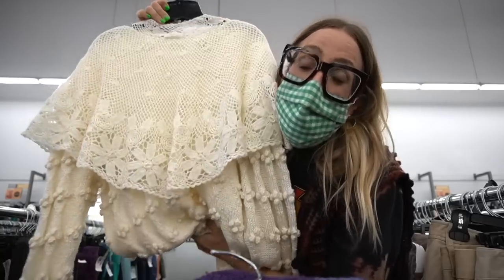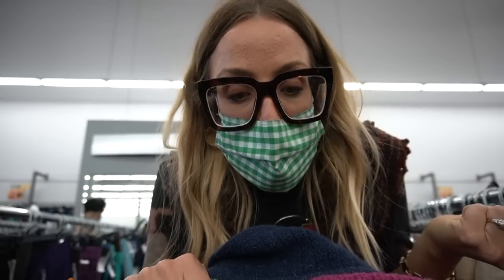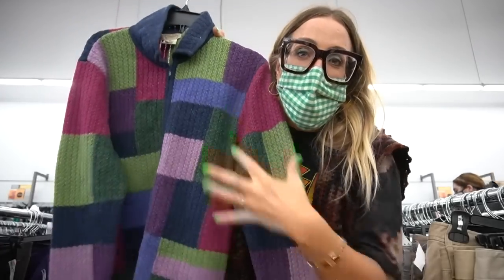Like a doily, talk about a collar detail right here, baby. It in a huge purple cardigan. I usually don't like zippers in the front of things, but this is just such a cool cardigan, I had to grab it. Totally that checker print that's really big. I love this bold color yellow cardigan.